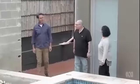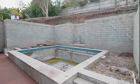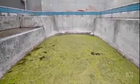Yikes. I see what you mean. I can't tell if I'm standing at the bottom of a well or in an underground car park. Yeah. That's right. Oh, golly. But pretty green. Yes. And so how about these bunker-like walls?